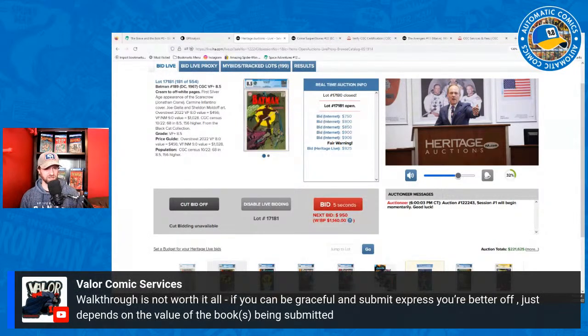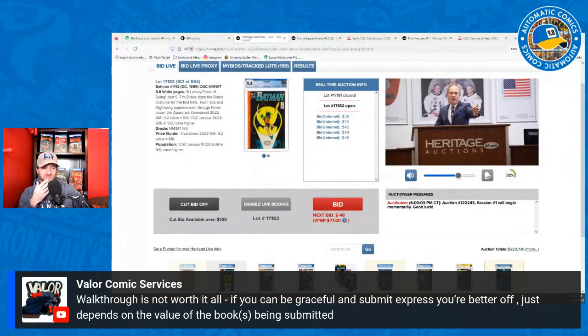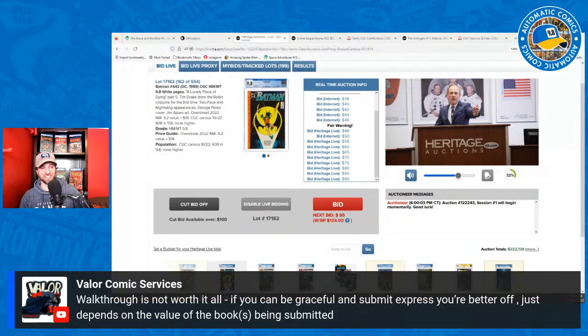A walkthrough is not worth it. If you can be graceful and submit express, you're better off. It just depends on the value of the book. For me, I like to submit in as low of a tier as I can, just because of the price. But they have their price ranges based on the value of the book, and there are certain books that you just can't slip into an express tier. If you try to slip a Fantastic Four number one into an express tier, they're going to immediately say no, and they're going to upcharge you, because CGC will upcharge you if they think you should be in a different tier. The only exception I had, which I talked about earlier, was the magazines, because they're just so slow regardless that I just paid for the walkthrough with the magazines.